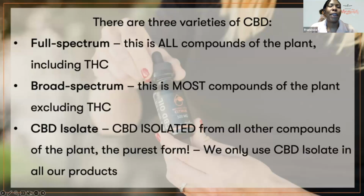So there are three varieties of CBD. There's the full spectrum. This is all the compounds of the plant, including THC. So if you ever see someone selling a full spectrum CBD oil, know that it will definitely give you a high, because it contains all the compounds of the plant. And then there is the broad spectrum. This is most compounds of the plant, excluding THC. So most compounds of the plant without the mind-altering ingredient, which is the THC.